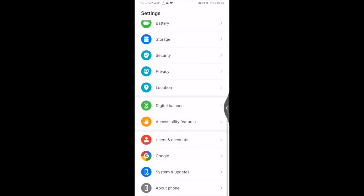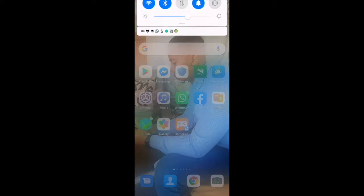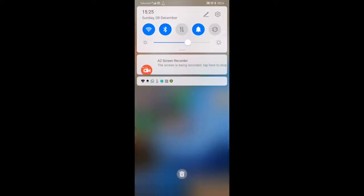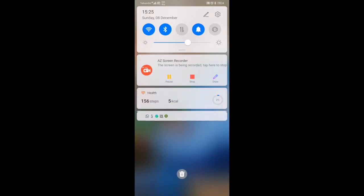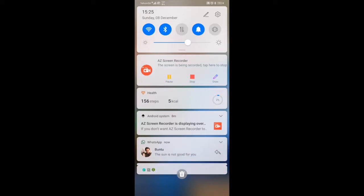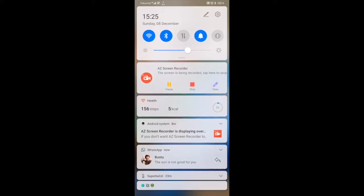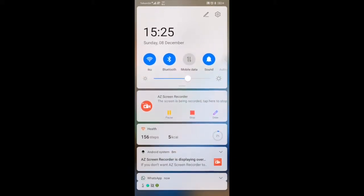So, looking at the drop-down settings menu, look at that. These are all the notifications that I have and running apps. So I have location, InShot, HiSuite, Superbalist, WhatsApp, my health monitor, and AZ Recorder. Anyways, but looking at this, just check this out. This is how the drop-down menu goes.